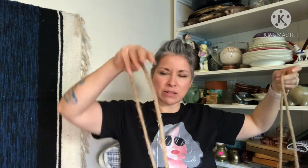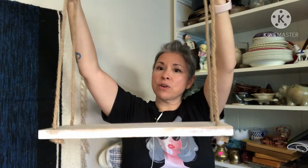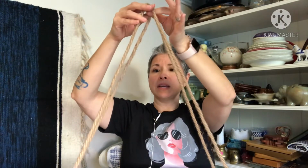But I thought this little swing here could be really cute, either hung from two separate hooks on the ceiling or one here.